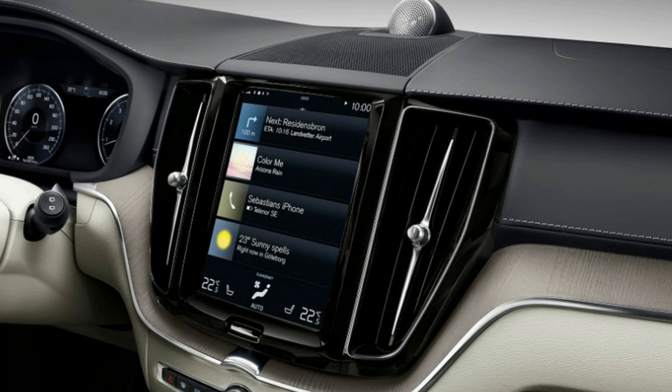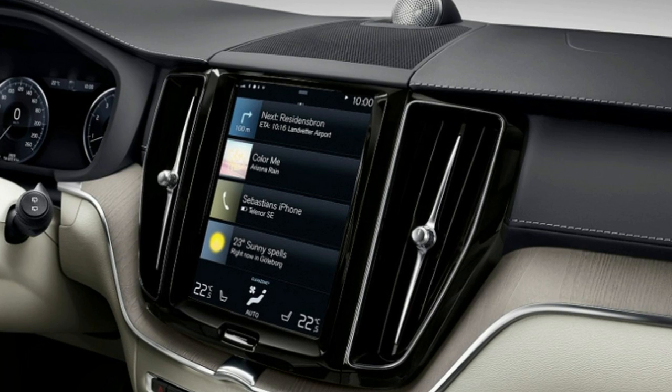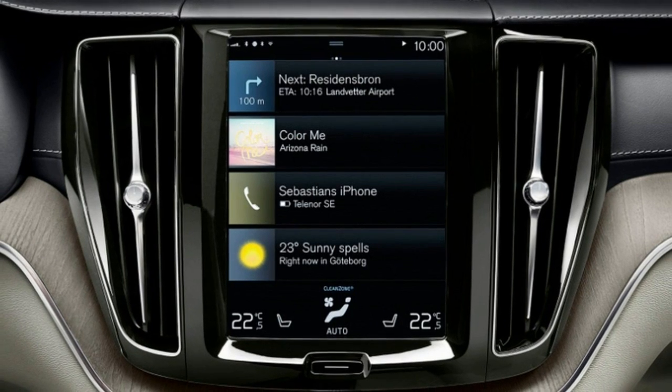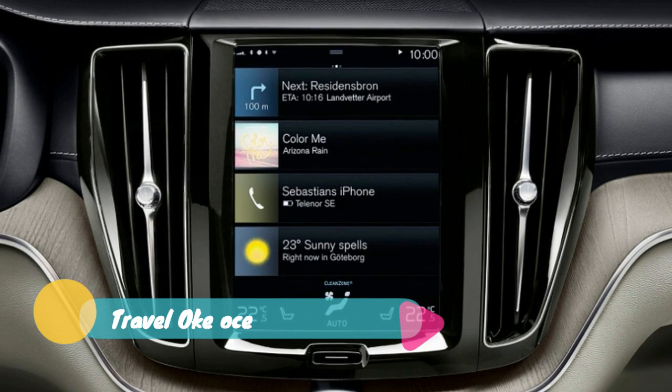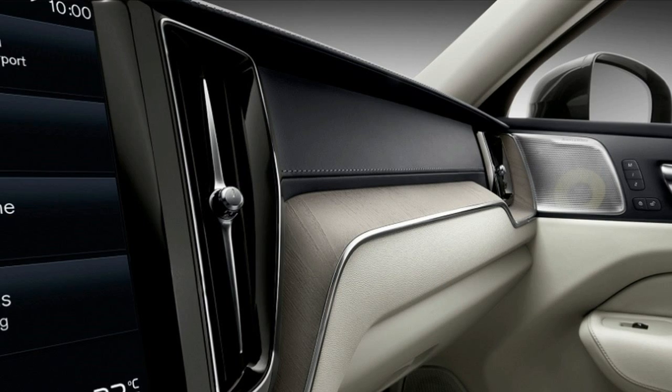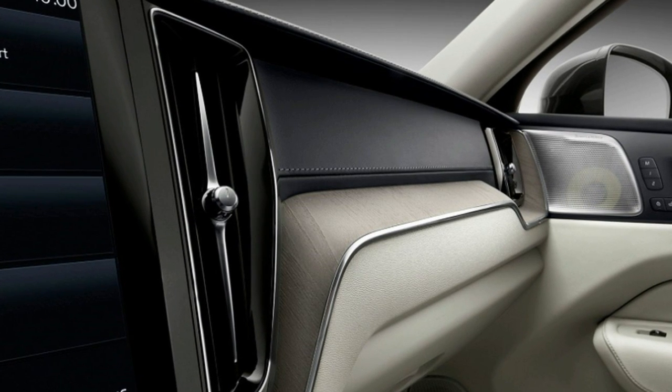The Volvo XC60 is one of my favorite vehicles in the entry-level luxury crossover segment. I'd have to think long and hard about whether I should save some money and choose an Acura RDX, but I would pick the Volvo over the Audi Q5 and BMW X3 for sure.